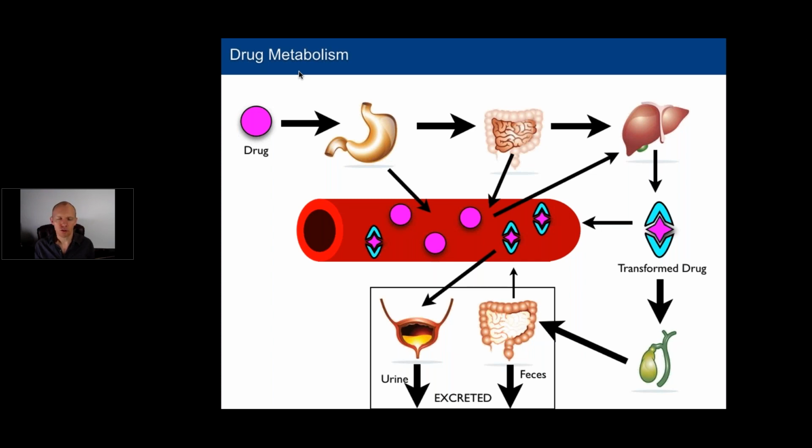And what can also happen is, as drugs are being excreted through the feces, they can be acted on by gut bacteria that can deconjugate these and change the transformed drugs so that they can be reabsorbed again. So that's kind of a quick little summary of what happens with drugs. There's lots of different processes that take place in the body that can alter the effects of the drugs, make them inactive, make them more water soluble.